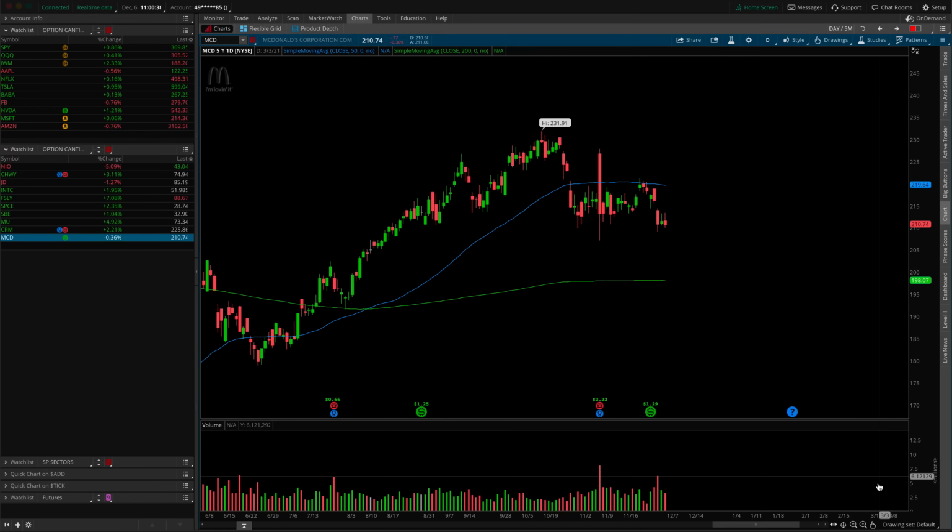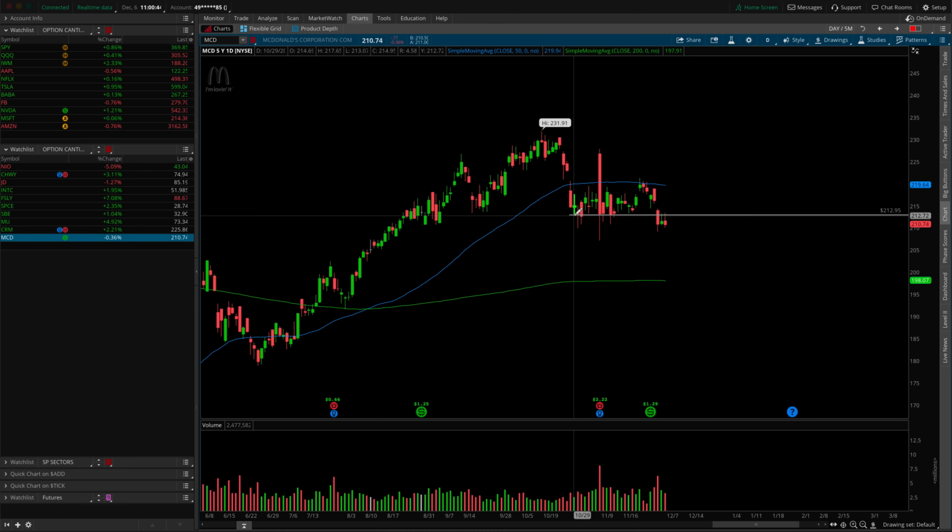Haven't looked at McDonald's in some time, so let's put some levels on it. We will map out this key area of support. I would actually call it up here, so interesting. What I'm noticing in adjusting and fine-tuning that level is that we had a prior area of consolidation, and now we're starting to break down below it.